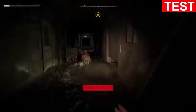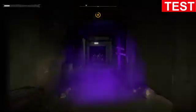Deep inside a dark zone. Let's run away quickly, because the infection will kill us. UV flashlight. Very strong, but needs to be aimed.